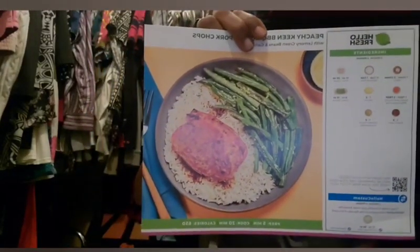Tonight we had peachy keen barbecue rubbed pork chops. It was pretty good. Would have loved to taste the barbecue rub on some chicken.